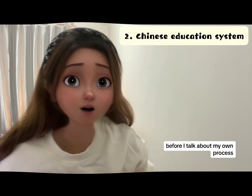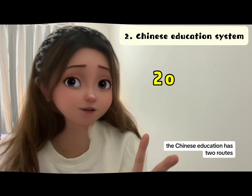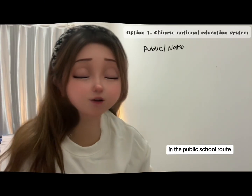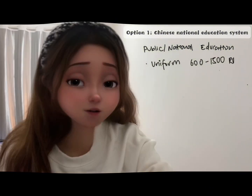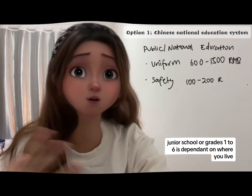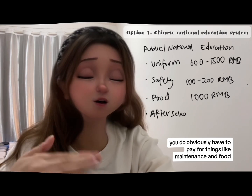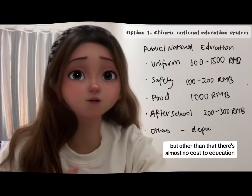Before I talk about my own process, I want to talk a little bit about the education system here in China. The Chinese education has two routes. You either go in public school or you go to private school. In the public school route, education is pretty much free from grade 1 all the way to grade 9. Junior school, or grades 1 to 6, is dependent on where you live. So if you live in a good neighborhood, you can attend a good public school. You do obviously have to pay for things like maintenance and food, but other than that, there's almost no cost to education.